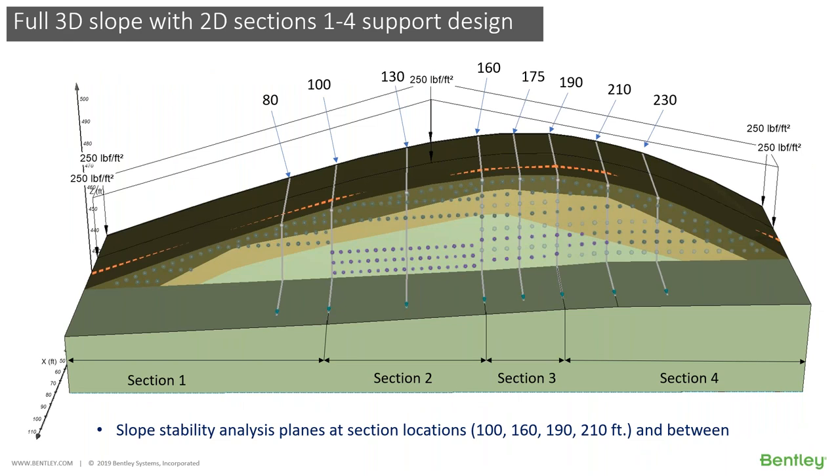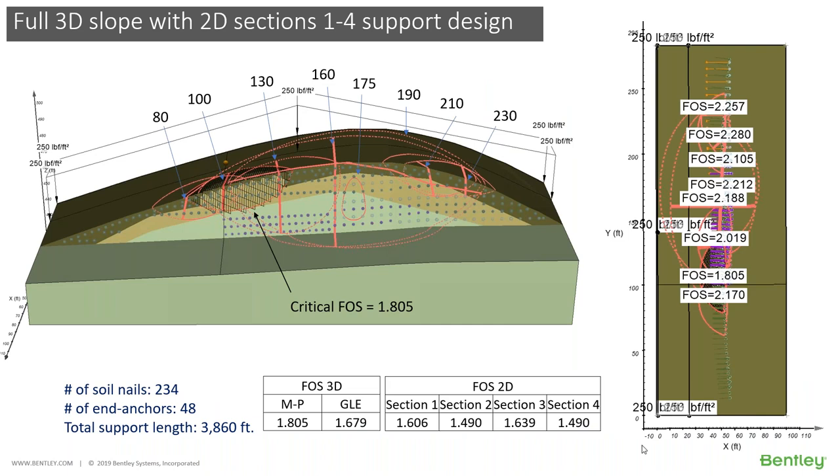So the first one here is a replication, roughly, of the 2D designs that we went over. If we're looking at section 2, we see that this is the same pattern and spacing that was used in the 2D design, and so on with the other three sections. What we did is we analyzed the planes at each of the sections, so 100 feet, 160, 190, and 210. Those are the section points given for the 2D analysis, along with planes between them. The results that we found were larger factors of safety compared to the 2D.